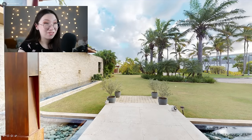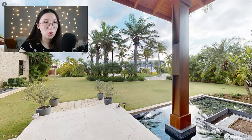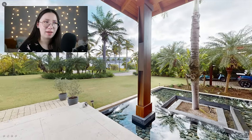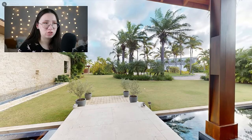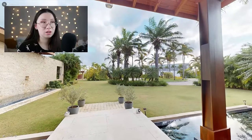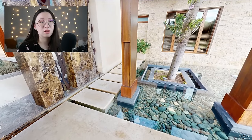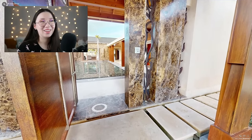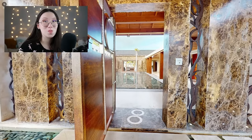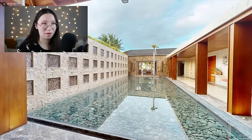I think I found the front door. It's weird because there's the road, there's that cul-de-sac, but it's not a driveway or some sort of path. You just walk on the grass up to this point. All the water, though, is so nice. Look at that. It's really pretty. I love that walkway and the water. And it's got one of those insane, massive doors. And it opens onto a courtyard of more water. I love water.